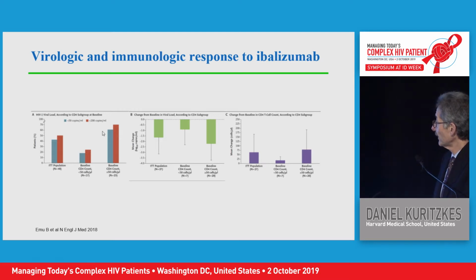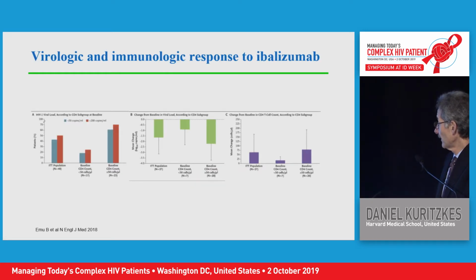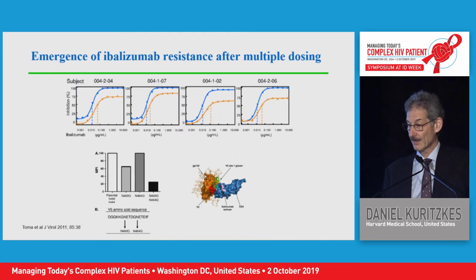And then if you look at the change in T cell count, again by CD4 grouping, overall, there was about a 60 cell increase in the entire population, about a 20 cell increase in those who started with the lowest CD4 count, and about a 75 cell increase in those who entered with 50 cells or higher.